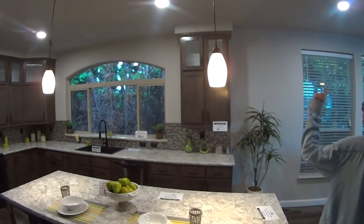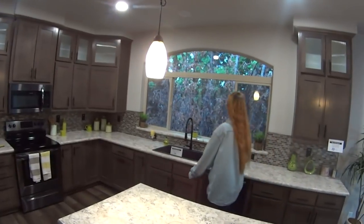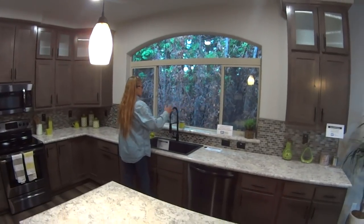What do you think about that? I love the window. I'll go ahead and say that. And guess what? What's up? It opens on each side. Oh, it's a slider. That's all right.